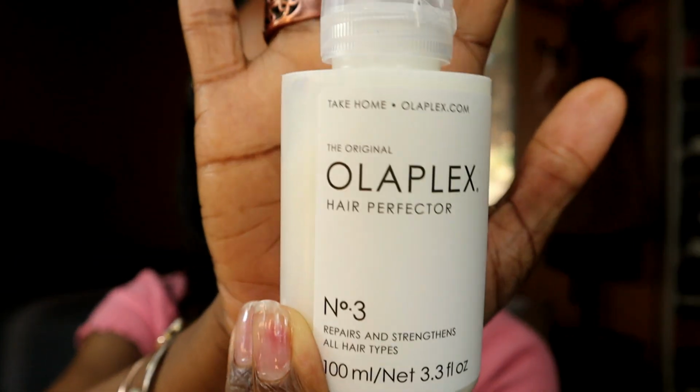So the first thing that I got in here, and if you're new, guys, I have lupus. If lupus is active, you can lose your hair, and in my case, it's been a stressful couple of months. Though my lupus is not active right now, I am having some issues with hair breakage. So I saw this product and I said, let's give this a try along with my normal shampoo and conditioning routine. This is Olaplex's Hair Perfector number 3. It repairs and strengthens all hair types. That's what it looks like.